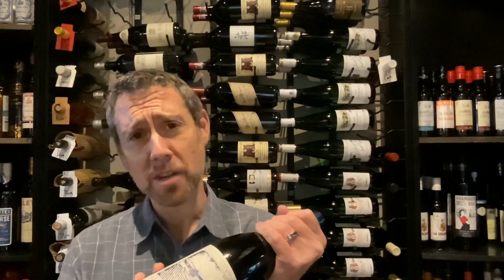Normal price on the shelf of this wine would be $50. Your club price this month is $40. There's a little bit left with the local distributor, so if you want to get some more, just let me know.